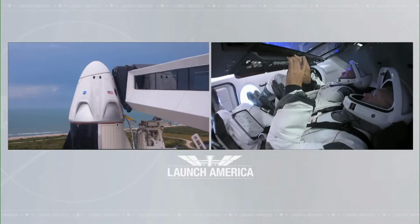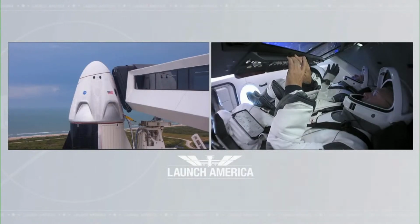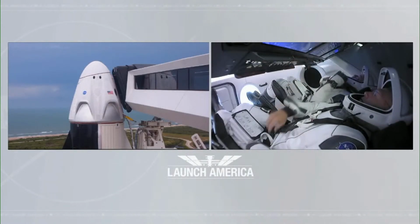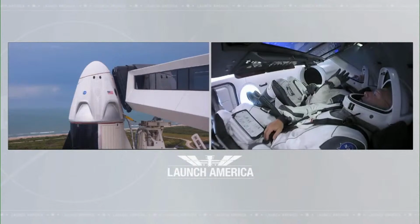And you heard seat rotation. They rotate the seats prior to their actual flight to where they're a little bit more parallel to the ground, and that just puts them directly in front of those displays. We'll see them rotate down, just giving them easy access to get out of the capsule.